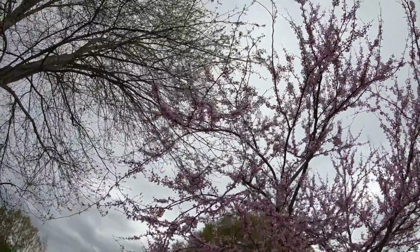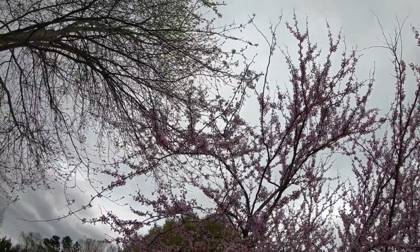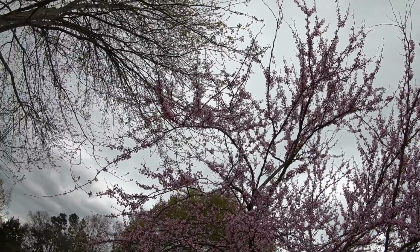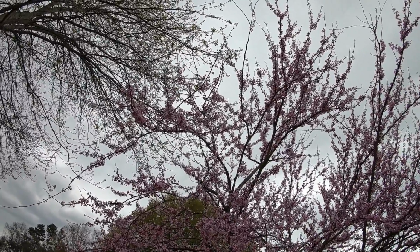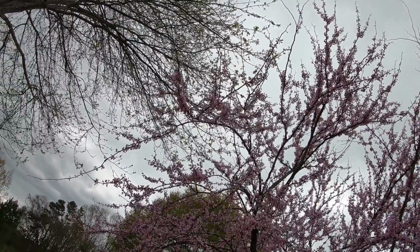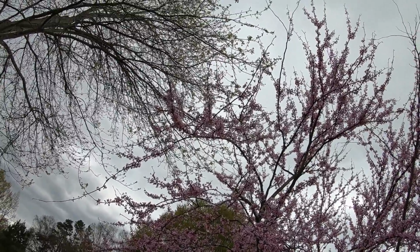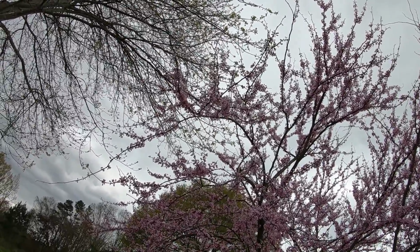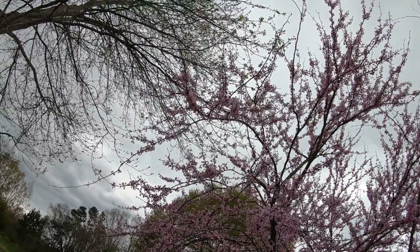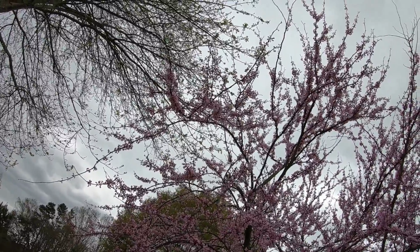You can hear my Jack Russell terriers in the background there as they're carrying on. But redbud is quite interesting. It's one of the first trees that we see that blooms this time of year, early spring. It's a very pollution tolerant species, so a lot of times you'll find this growing along roadsides, but it'll also grow in woods where it gets plenty of sunlight. But it's a really nice understory species.